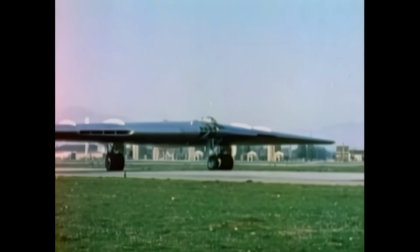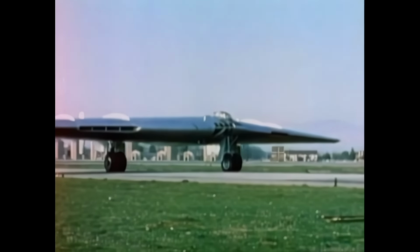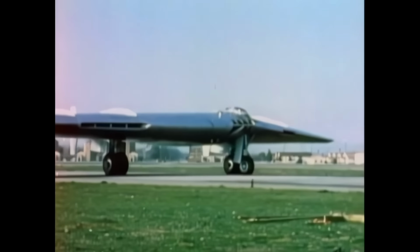Fearing that his beloved flying wing was doomed as a military project because of high-profile failures like the Glenn Edwards crash, Jack Northrop launched a publicity campaign promoting the flying wing as the airliner of tomorrow.